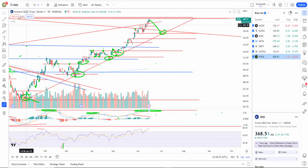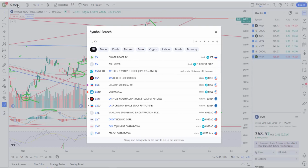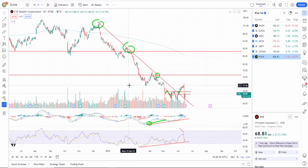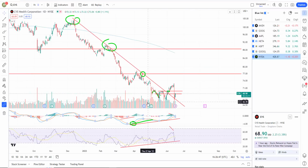Okay, some individual stocks I pointed out. This one, CVS. Again, looks like a good buy here. This is something I do want to go long on. This is something I want to buy. I talked about looking to buy dips in this, and we did get the dip this week.